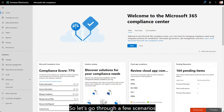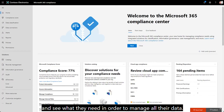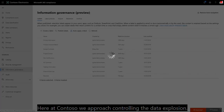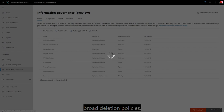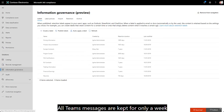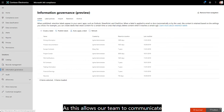So let's go through a few scenarios at our favorite company, Contoso, and see what they need in order to manage all their data. We'll select Information Governance from the menu on the left here. Here at Contoso, we approach controlling the data explosion by ensuring that we have some broad deletion policies. Anything on SharePoint Online, OneDrive, and all emails are deleted within 5 years from the last time someone touched them. All Teams messages are kept for only a week in order to reduce our legal liability, as this allows our team to communicate freely on IM without feeling that this will be around for a long time.